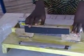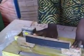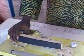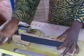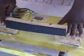Okay, so why did you do this? What is the difference between this and the industrial one used by people? The difference is that they import the industrial one, but this one you can easily make your own, and it will work effectively, just like the imported one. Okay, let's see how it operates.